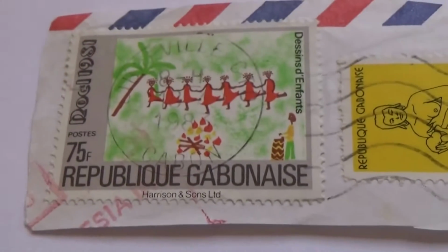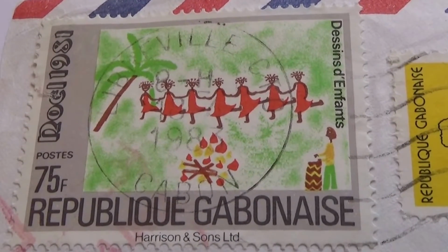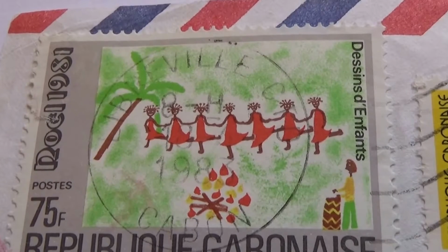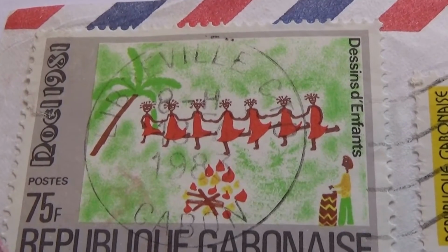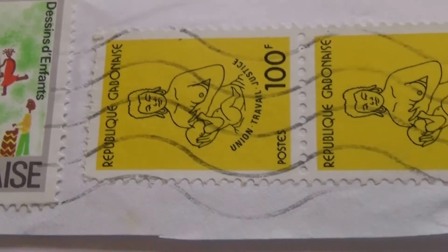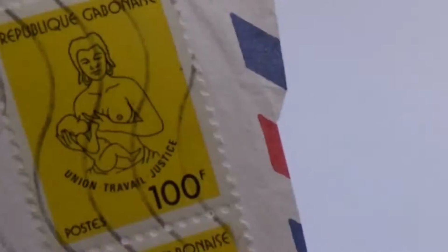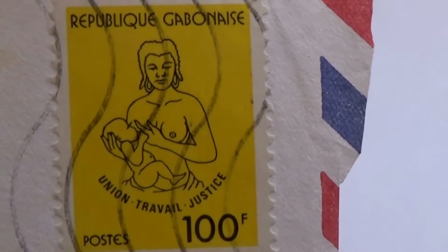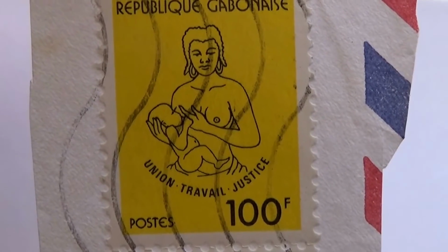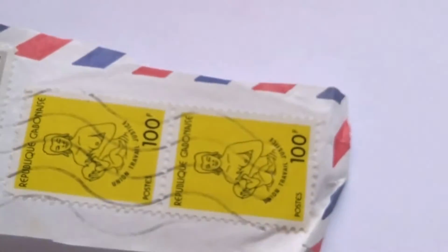Now, Gabonese. Look at that. Never heard of the country before, so this is really new to me. Actually, 1981, I believe. Look at that. And they had a bunch of these. They were just put on this way, but they need to go this way here. 100F. Very different.